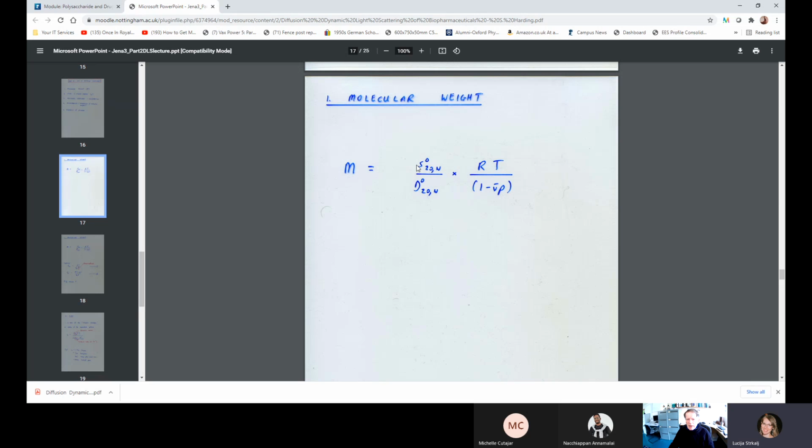During your PhD, I think you'll definitely meet the ultracentrifuge. So we'll show you how we get sedimentation coefficients from that in due course. But what we do is we combine the diffusion coefficient with the sedimentation coefficient from ultracentrifugation, and that gives us the molecular weight. It's another way of getting molecular weights of molecules.